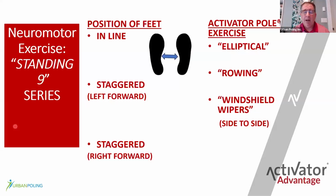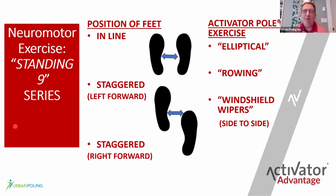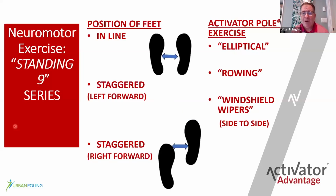That's what the blue double arrow suggests. How wide apart? Imagine you could put another shoe in between your feet. It doesn't have to be shoulder length. It doesn't have to be anything more than don't be narrow. Okay. Same thing with walking. Staggered feet, left foot in front, or it could be right foot in front. Again, the feet need to be apart.